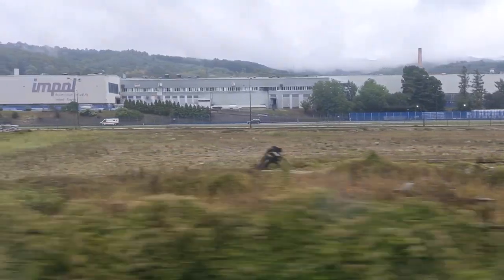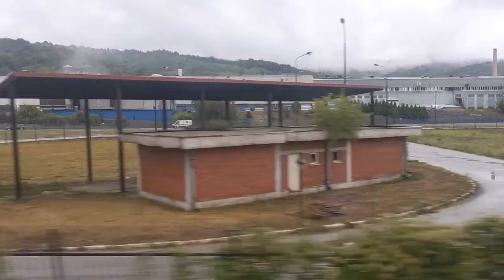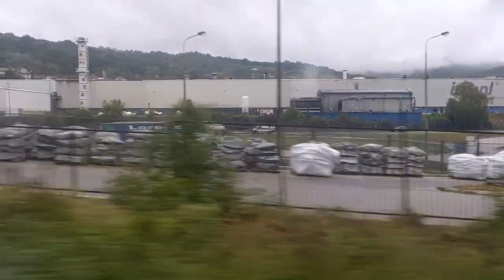Some larger industry at play here, a much bigger factory, Impol. Yeah, don't know what they do. Big old factory, probably create caustic soda or something and export it internationally, I have no idea.